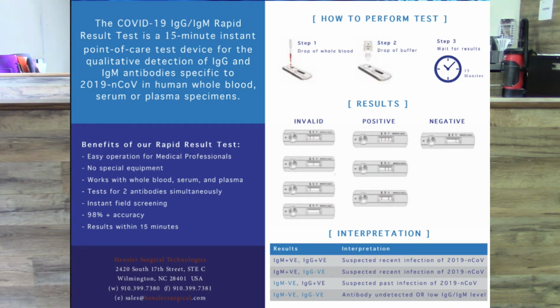What we at Hensler have put together is a booklet, and it has everything that you would need. It has all the FDA authorizations. It has the statement from the FDA allowing its point of care use, as well as the fact sheet for healthcare providers, as well as the fact sheet for recipients as well. It also has the IFU, which is important to have. Although the test is easy to use, there is still some competency that must be done with putting the 2 drops of buffer for the 1 drop of blood.